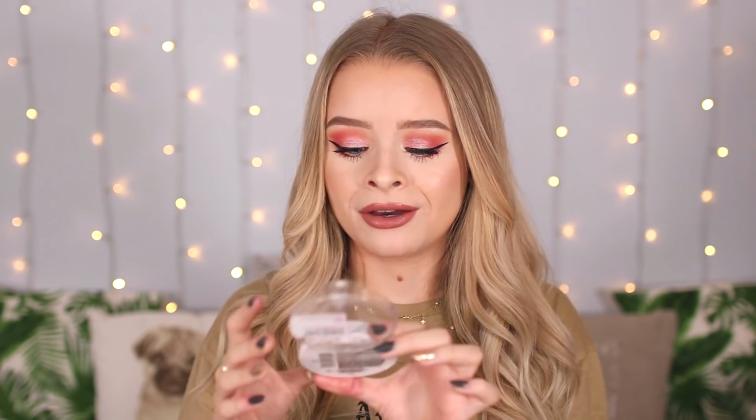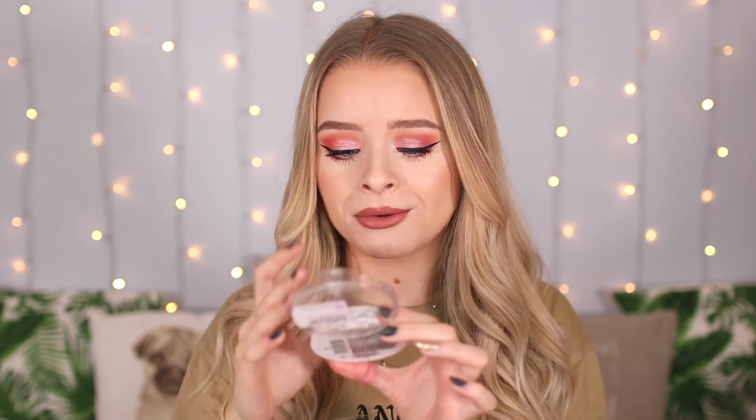It also has a mirror underneath with a sponge. Again, I don't really use a sponge to apply my powder, but I know that some people do. But I'm hoping this will have some kind of coverage. I would definitely have to give this a try and let you guys know how I get along with it.